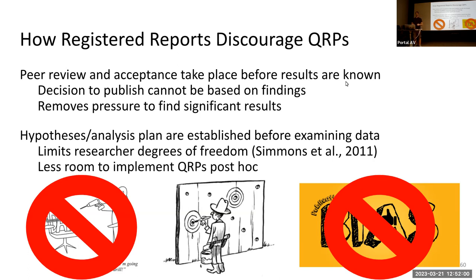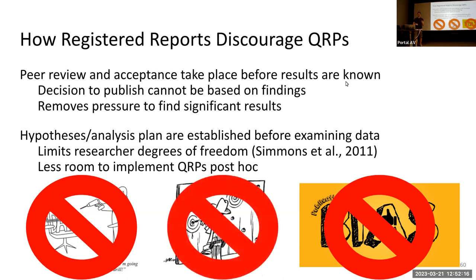You can't change your hypotheses after looking at the data, because that initial manuscript got judged and has been seen by the reviewers, and they're going to judge the final publication on whether you follow what you said you were going to do initially. It is embedded in the registered report process. And so that removes this ability to hypothesize after results are known.